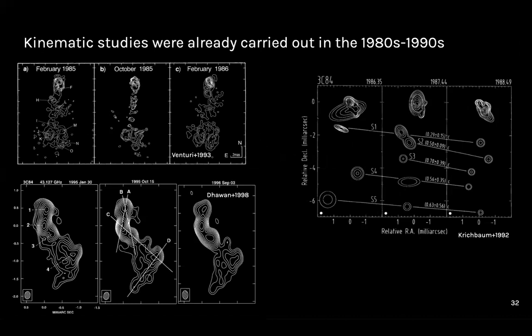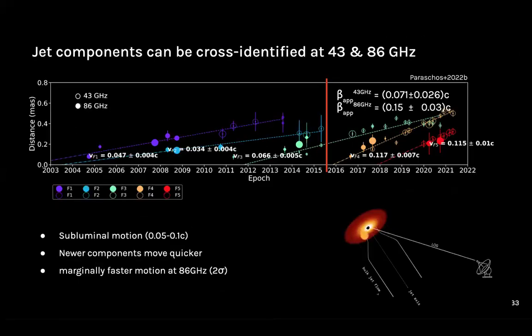And we can connect these components that I will be talking about in our work with these components from the past. And we were able to cross-identify the components at 46 gigahertz. So these are the five components, F1 through F5, that we were able to cross-identify. Yes, so this is almost 20 years. And we draw some conclusions from those.